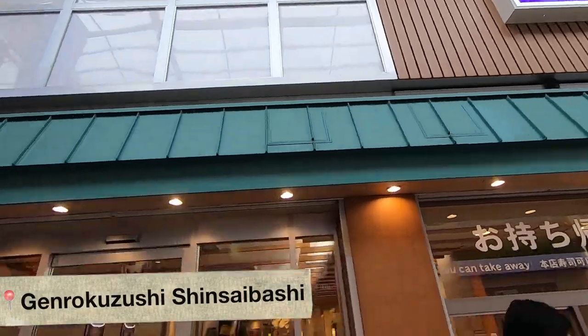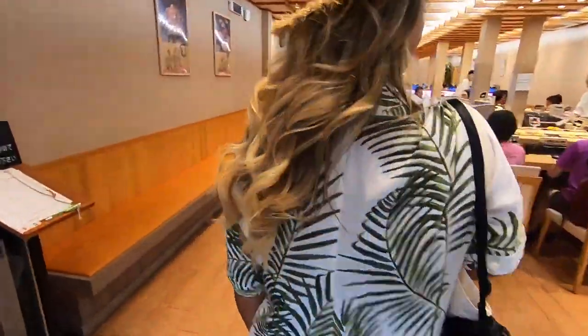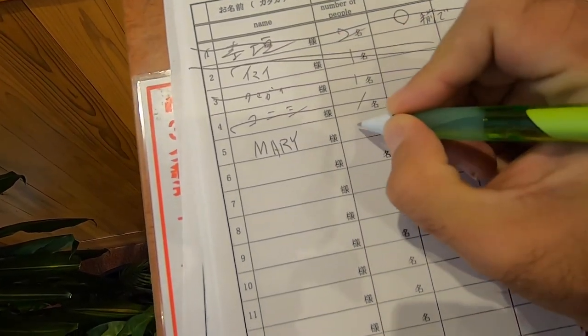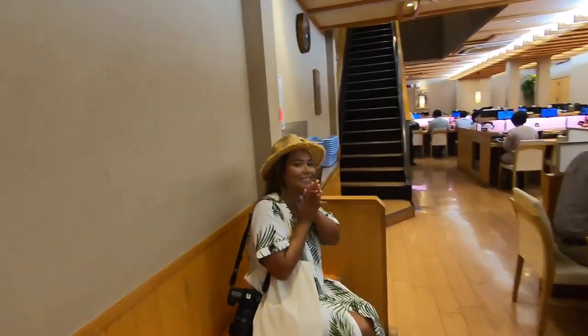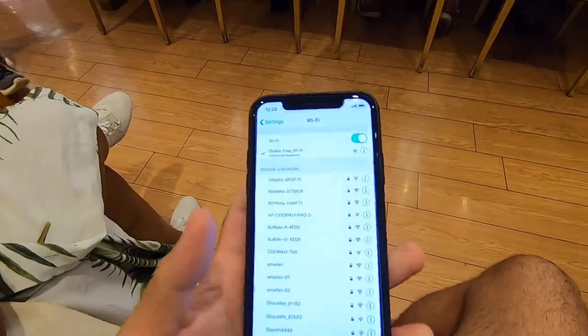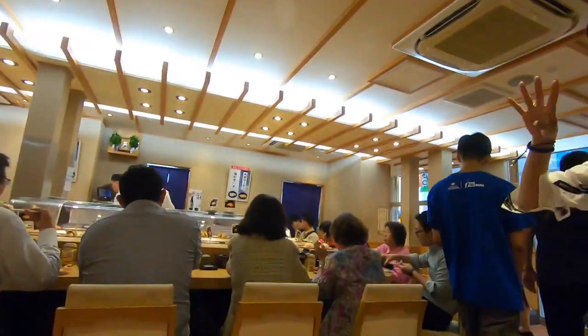Heading to our favorite sushi. We're gonna show you our favorite place. This is our spot. We gotta check in here. We're pretty much locals here. This is our fourth time or fifth time being here. Another cool aspect of this area, and just Osaka in general, is there's free Wi-Fi along this entire walking area.